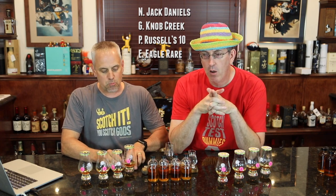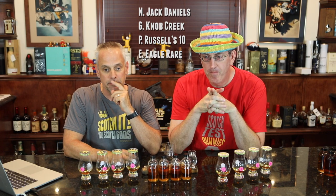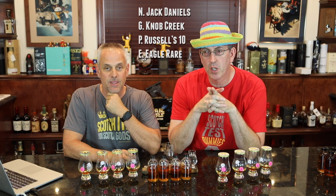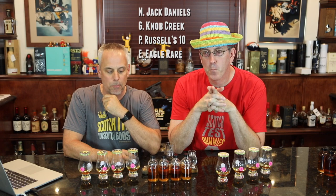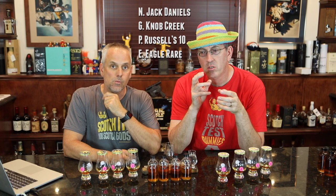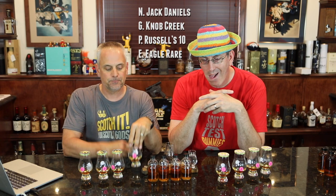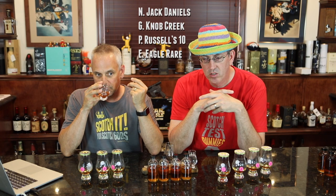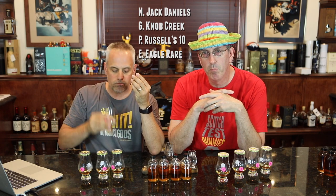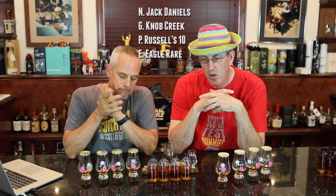Kind of a buttery, creamy mouthfeel as soon as it went in. Oh, there's some barrel charring. A toasted oak, definitely. Wrapping around into a caramel, a caramel nut, almost like a nougat. Vanilla. Yeah. Huh, that's interesting. I get a buttery finish. It stays creamy and buttery.